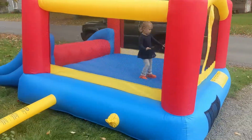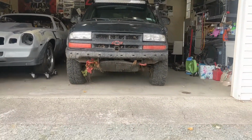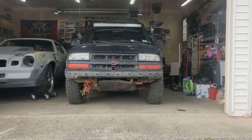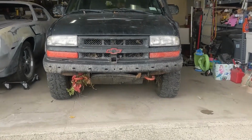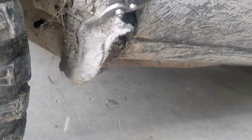Here's my babysitter while I'm in the garage. And I noticed this thing is looking crooked as hell again. So I'll dig into that while I'm under there, cleaning out all the kindling. Okay, we'll do some spray foam delete here.